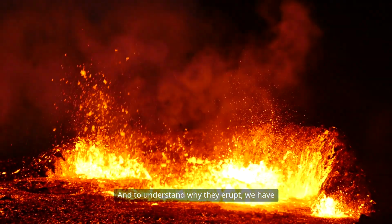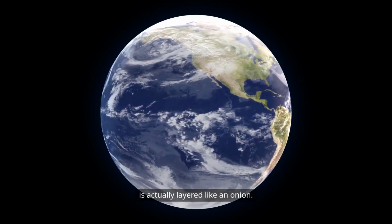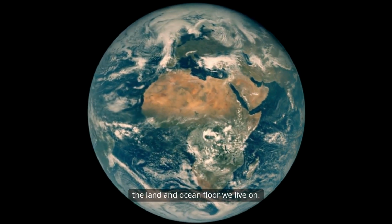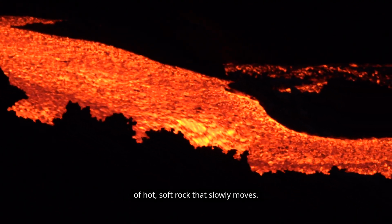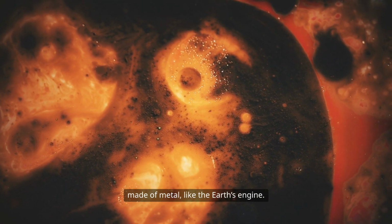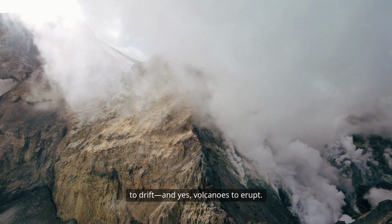And to understand why they erupt, we have to go deep, far below the ground we stand on. The Earth, though it seems solid, is actually layered like an onion. On the outside, we have the crust. That's the land and ocean floor we live on. Below that is the mantle, a thick layer of hot, soft rock that slowly moves. And even deeper is the core, burning hot, made of metal like the Earth's engine. The movement of these layers is what causes earthquakes, continents to drift, and yes, volcanoes to erupt.